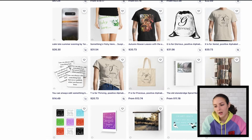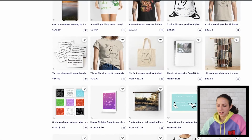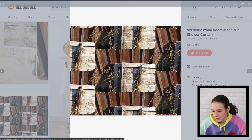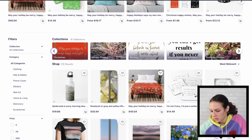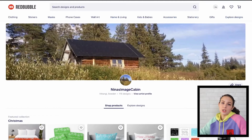Something's fishy here. It's really hard with skirts. I wouldn't ever default something onto a skirt. Whatever it is you want to do, it could be a sticker, a wall print. This down here, old rustic wood door. That's a repeated photograph, which is not usually the best idea. You've got a lot of stuff, so it's good that you're utilizing categories. So just be careful with defaulting and formatting. Thank you, Nina's Image Cabin.